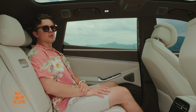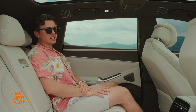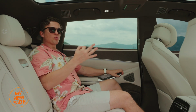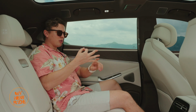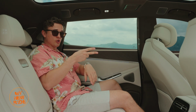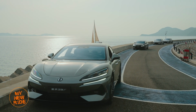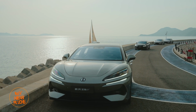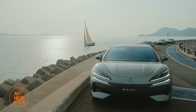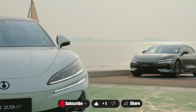As I sit here and enjoy the cooled and massaging seats in the back, let's talk a little bit about price, because you'll note that I haven't said anything as of yet. This car, in pure electric trim, will come in 3 different specs: Pro entry level, Max mid-spec, and Ultra high spec. The PHEV will come in 2 specs, Max and Ultra. We know right now that a pre-sale price for the Max mid-spec electric version is $47,000 US, and the Ultra PHEV has a pre-sale price of $59,000 US.